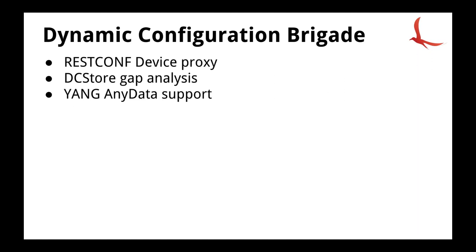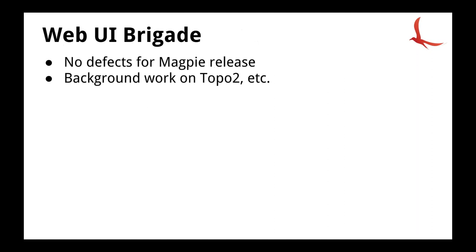All right. And just as a side note, the team is going to be going through planning for the demo at the ONS. That will be the primary workload of the next release. All right, on the web UI, as far as I know, I haven't had a chance to synchronize with Steven to provide this update because I sent the slide pointer a bit too late for him to update it. But I've checked the review log, and right now there were no pending defects for the UI for the Magpie release. The only work that was really happening was the background work on Topo 2 for the next release.